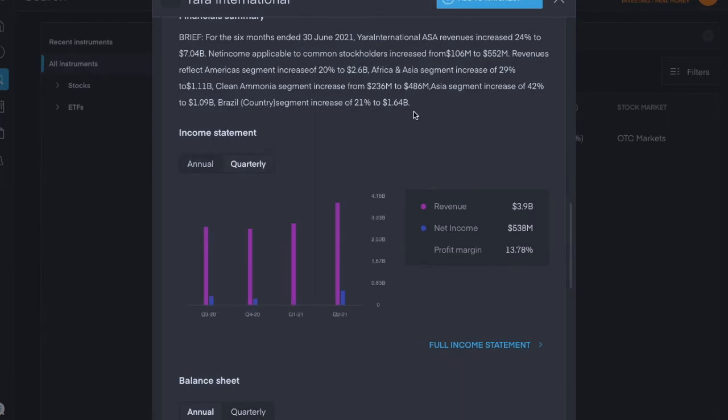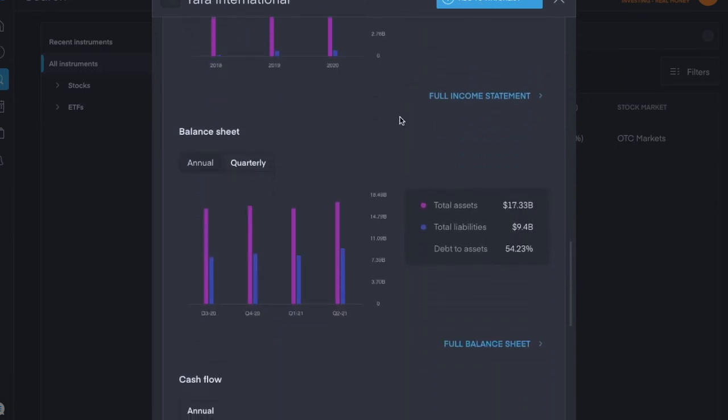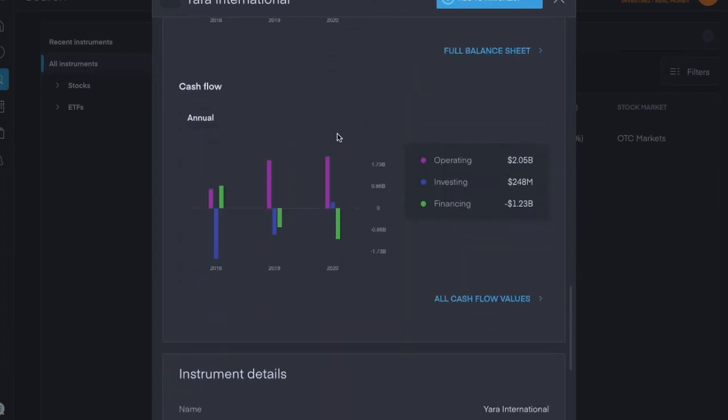Quarterly profit margin is about 14%, and over the last year is about 6%. Quarterly debt to assets is about 54%, and over the last year is about 51%. And its annual cash flow from operating is about 2 billion, from investing is 248 million, and from financing is negative 1.23 billion.